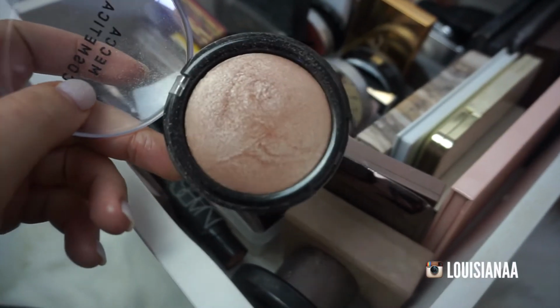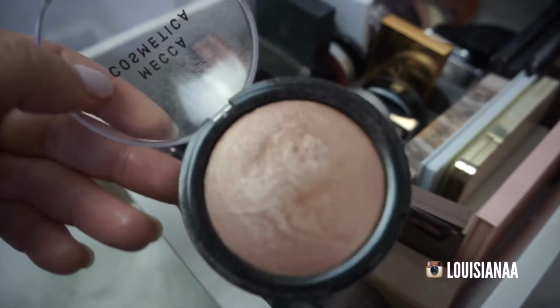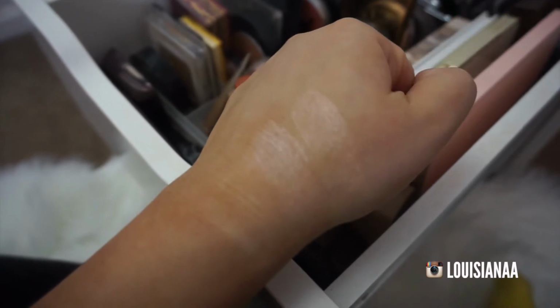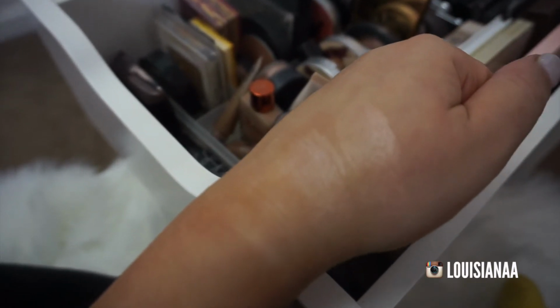Now can I just say this highlighter from Mecca Cosmetica or Mecca Maxima is so good. This highlighter is gorgeous. Oh my god. Now just to give you guys an idea, the one closest to my thumb is the Mecca Cosmetica one, and then this bottom one is Soft and Gentle by MAC.